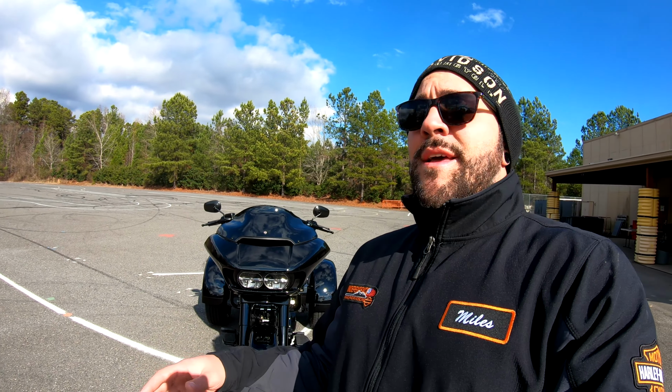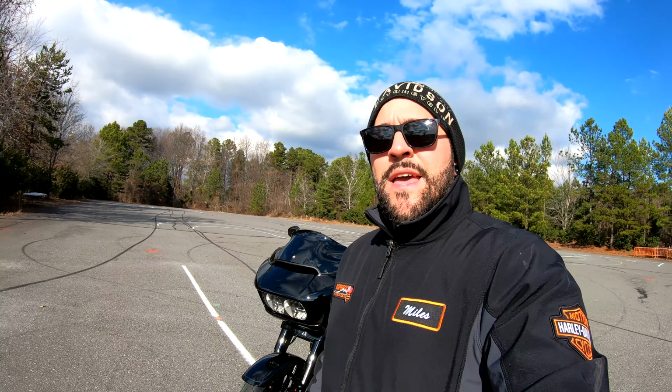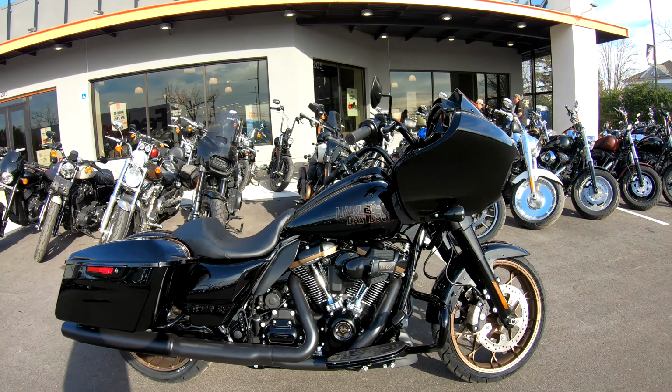You know, with the Road Glide, the fairing is stationary, so when you turn, the handlebars turn, but the fairing stays straight.